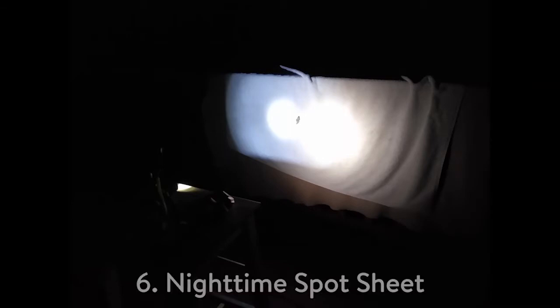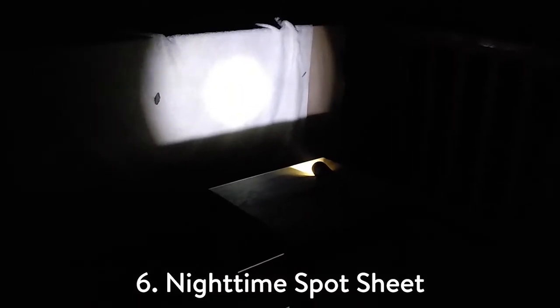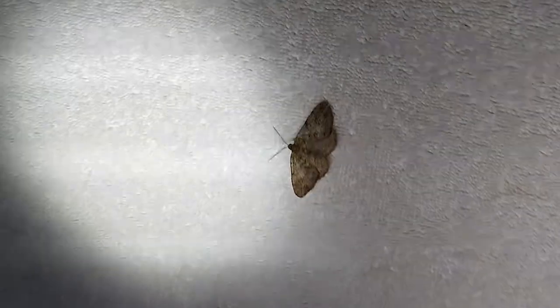Looking for something more spooky to try? A nighttime spot sheet is a good fit for you. All you have to do is find something big and white like a blanket or a towel or a sheet and hang it up outside at night or drape it over something. Then find your brightest flashlight and shine it right at the sheet. Leave it set up for quite a while, maybe 30 minutes or so, and then go check on it and see who has been attracted to the light.